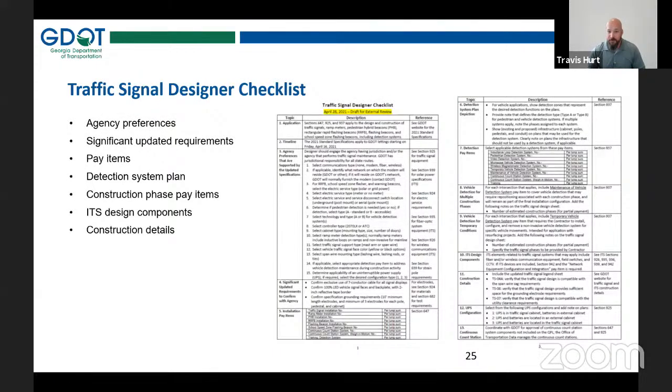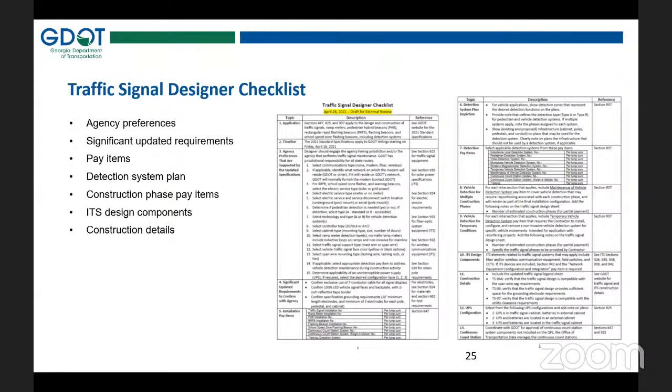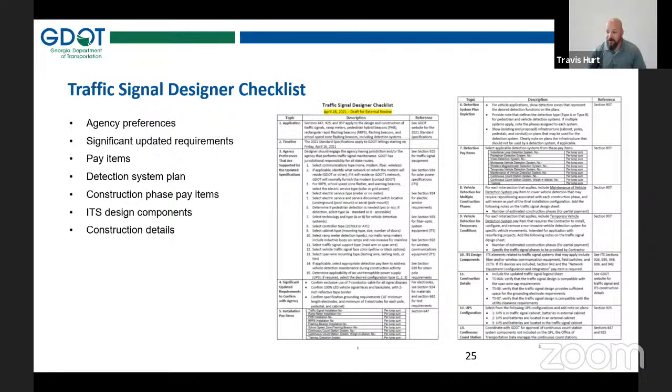So I want to take a look at things from a, what do these updated specs mean from a design perspective? And so in order to make sure that we are addressing all these new specs, we put together this designer checklist, which is kind of just a list of questions that we want to make sure we're asking as we're going through the process, from set up with our maintaining agency about what network this is going to be on, what kind of preferences they have, onto which type of devices we're going to put through here. And this list, I believe, is posted on the ITS Georgia website.